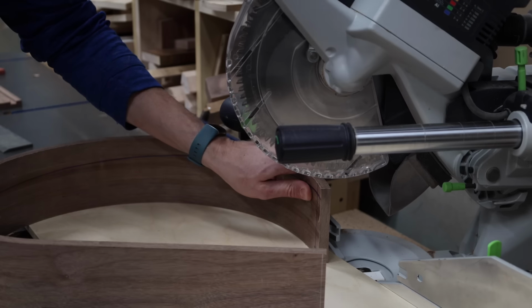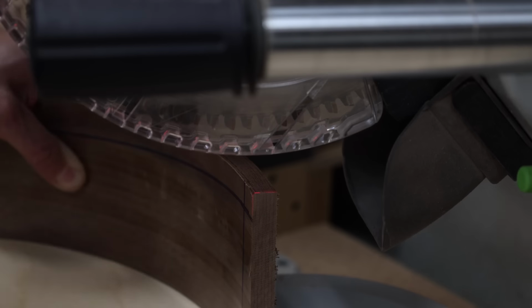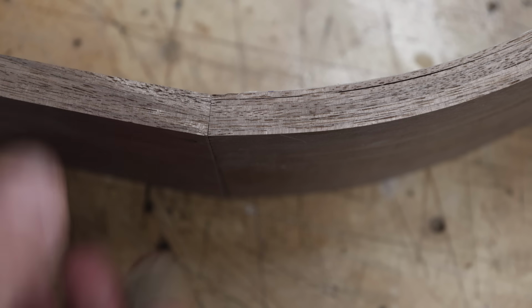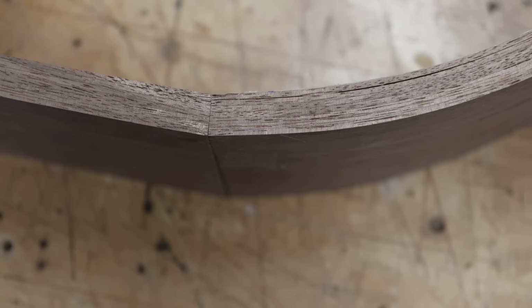And to be honest, I just free-handed this cut to get this angle correct. Whew. Okay. That's not too bad. We can make that work.